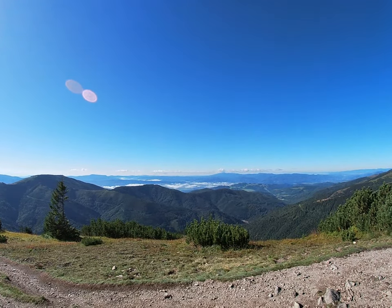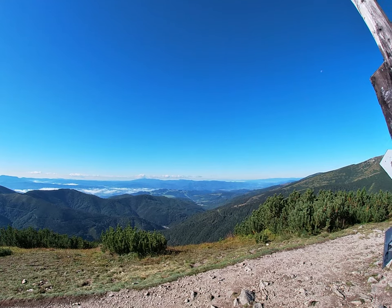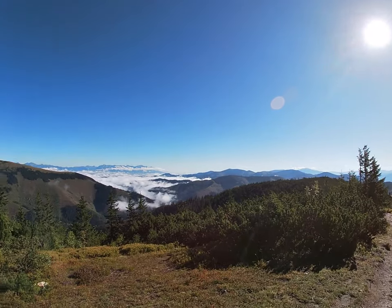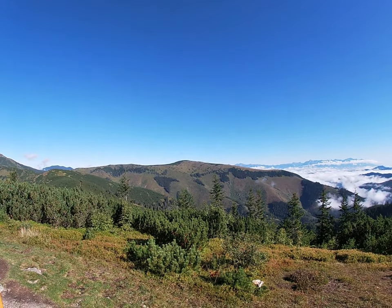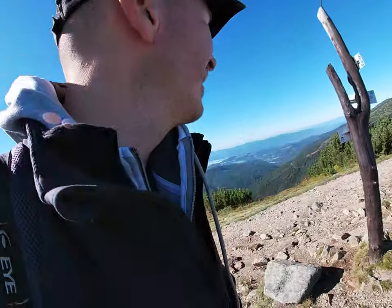Right there down in front of me is Brezno. Somewhere on the right side is Banská Bystrica, the south part. And on the north part, on my right, is Poprad. Behind Rovná Hoľa is Liptovský Hrádok and Liptovský Mikuláš. But we will see them later.